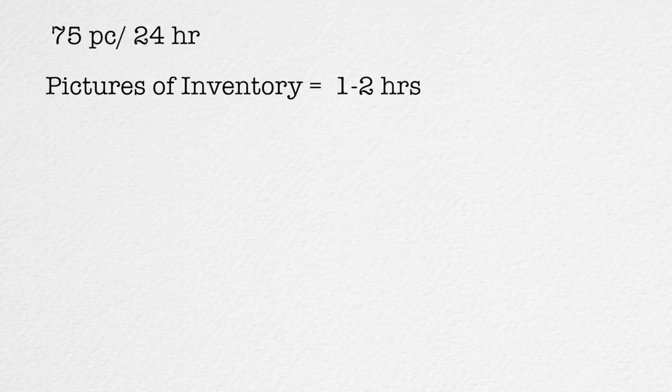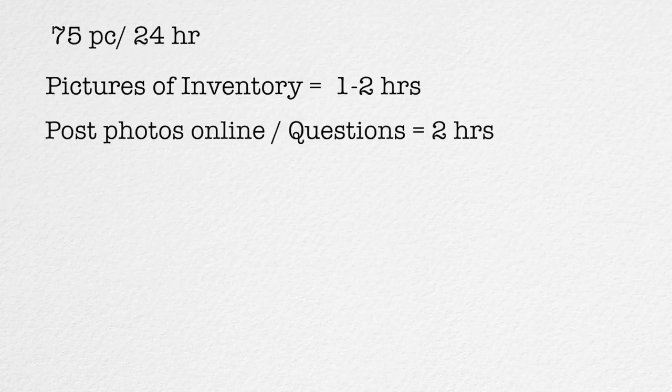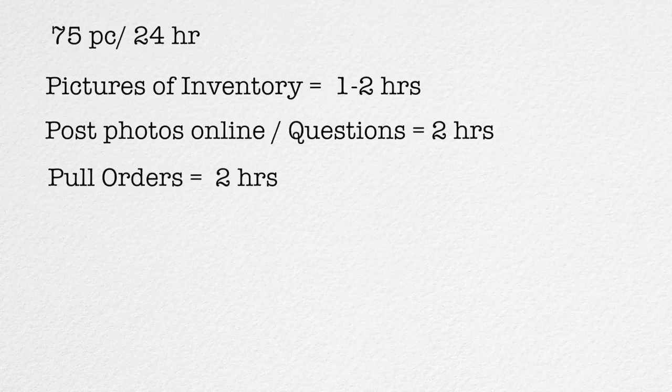First of all, you need to take pictures of your inventory. Let's say after you've taken pictures of all of your initial inventory, you probably will spend about 1 to 2 hours a week taking pictures. Next, you will need to post your photos online and answer questions. So figure about 2 hours spent online. Next, you'll need to pull orders. Again, about 2 hours. Shipping will take about an hour, and we'll also teach you a little bit later on in another video about ways to make some of these processes a little bit quicker.